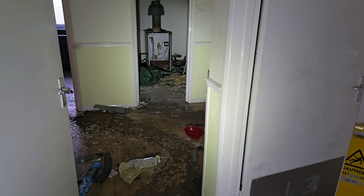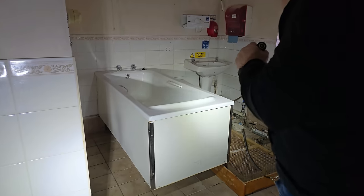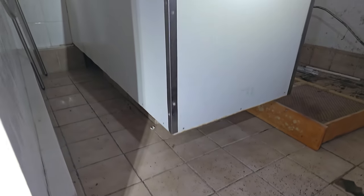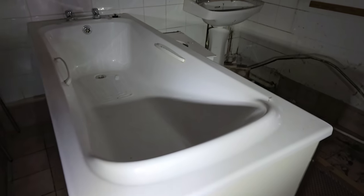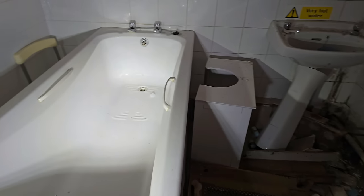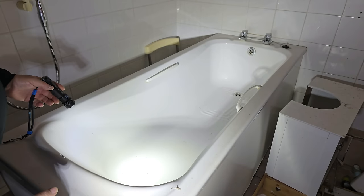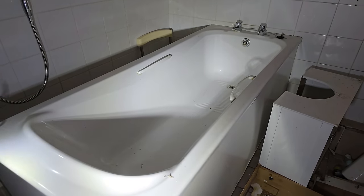Oh, wow, this is cool. Look at that. Oh, it's a plinth underneath. Is this assisted? It's not going to pull them out though, is it? You can't get them out of the bath. That's not really wide, is it? No, it's not. Slot just you in. Squeeze you in there.